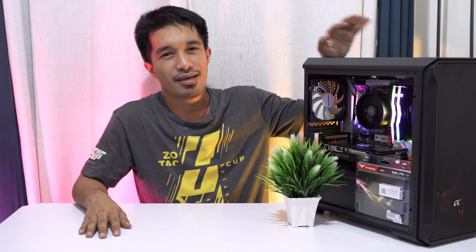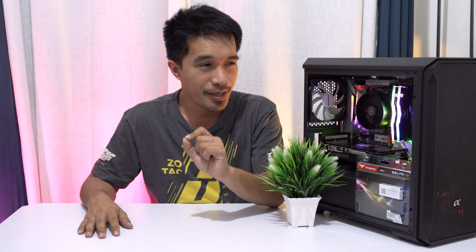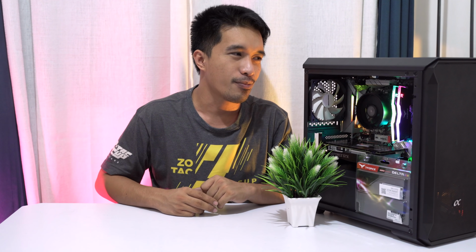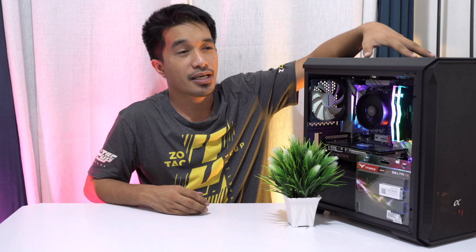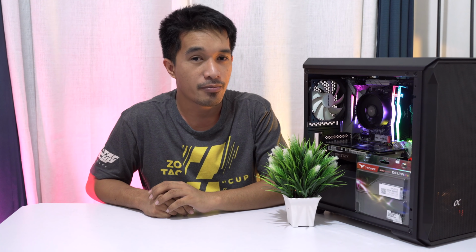Pero syempre, kung ikaw din naman is nag-build, automatically you will be having a better budget or meron kang ma-allocate siguro na budget in the next few months. Syempre, kailangan mo rin magdagdag dito sa taas, or you may buy an AIO or aftermarket cooler para sa iyong processor. So, yun po yung maganda with this casing.